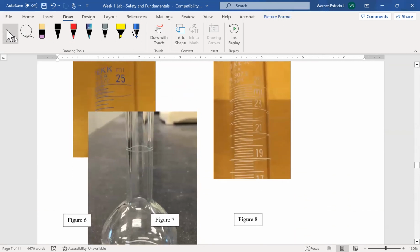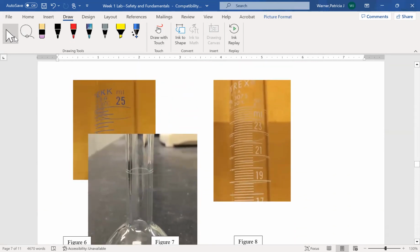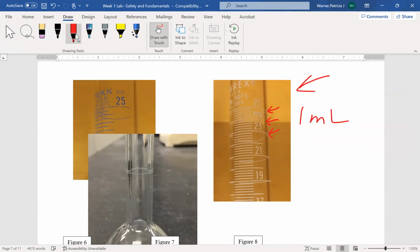Now, we get into some funky ones down here. So on this one, you'll notice that it's every 2 tenths. We have 23, 24, and 25 marked, but it's 2 tenths in between. So every 1 milliliter is marked because 23, 24, and 25 are marked. And then our uncertainty is actually going to be our 0.1 milliliters, because the fact that there are only 5 lines in between marks every 2 tenths, and that doesn't count.